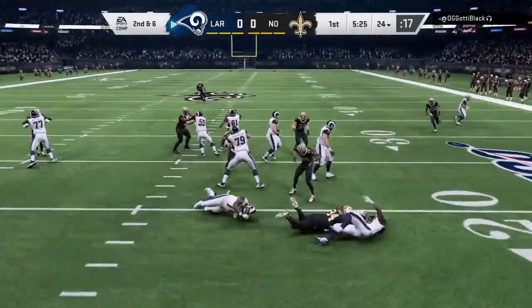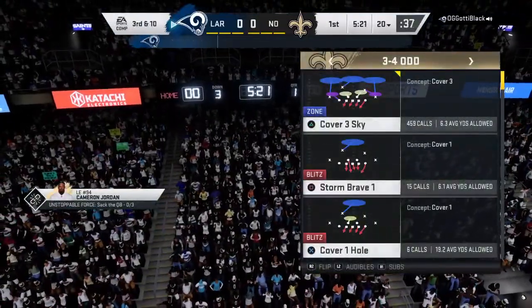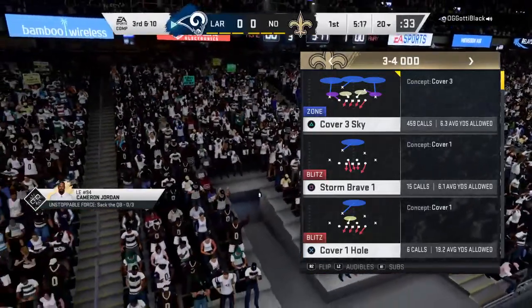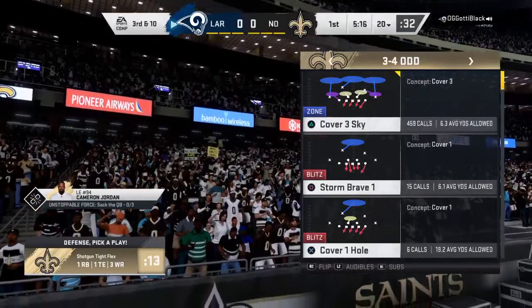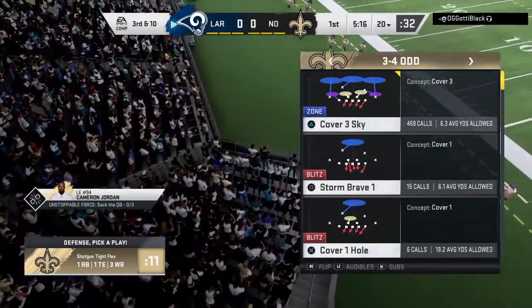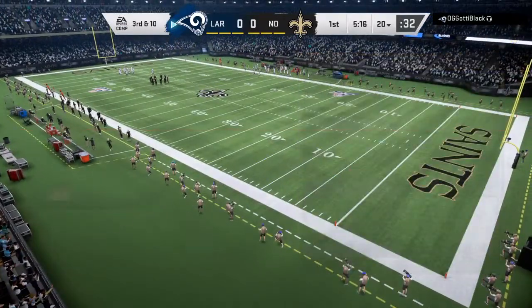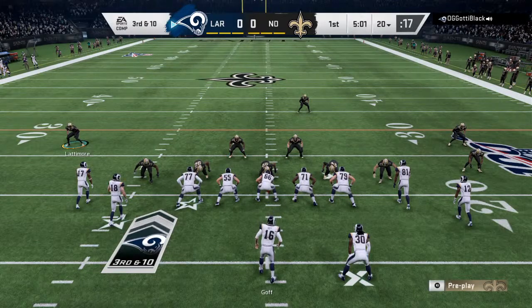Now Goff will hand this one to Gurley, and he is met in his tracks behind the line of scrimmage. Chalk that up as a 4-yard loss. And now it's third down. So now an early 3rd and 10 here on their opening drive.